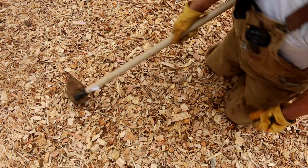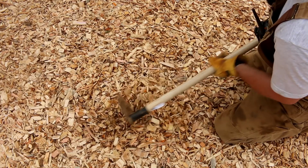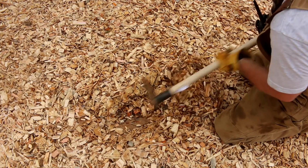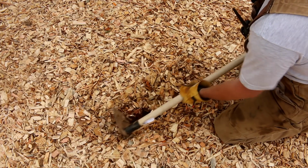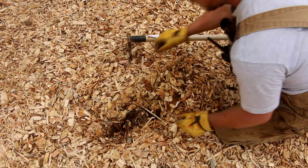We're gonna do a little dig here tonight. It's not gonna be perfect, but just to illustrate what we got going on here. That's what we wanted to see. See how that cardboard just did that? Guess what's underneath of that?